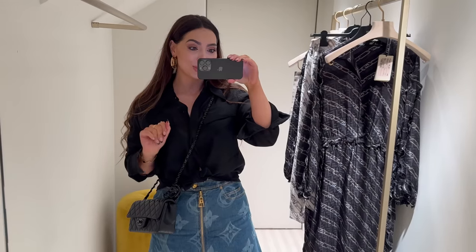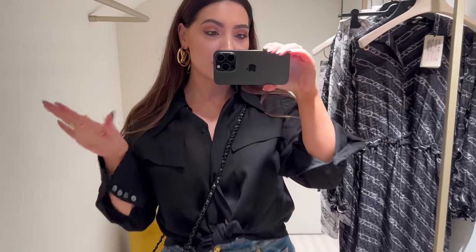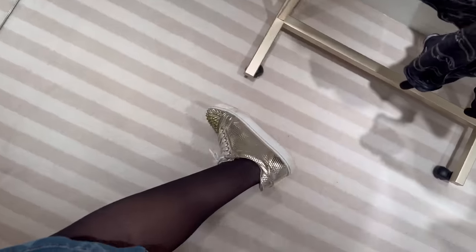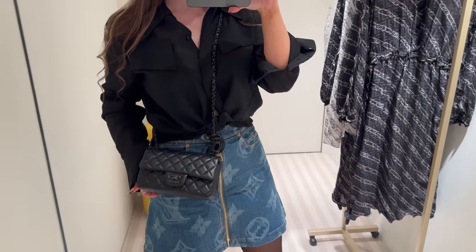Just wanted to quickly show you today's outfit. Louboutin earrings, Elvire shirt. I'll link something similar because this is old. It's a linen shirt. My Louboutin skirt, Louboutins, and my Saint Laurent black mini.